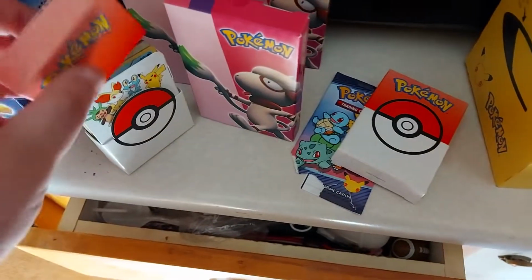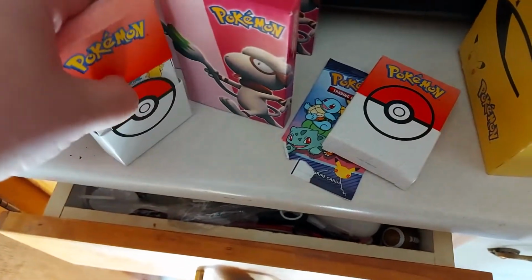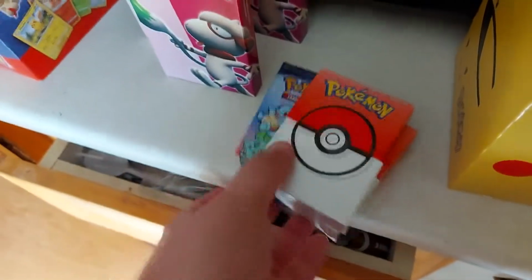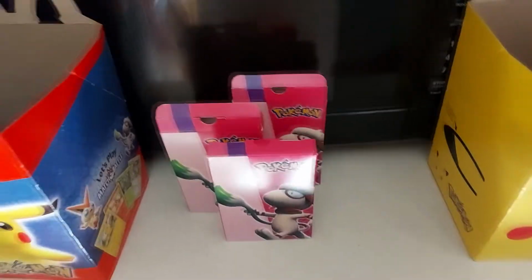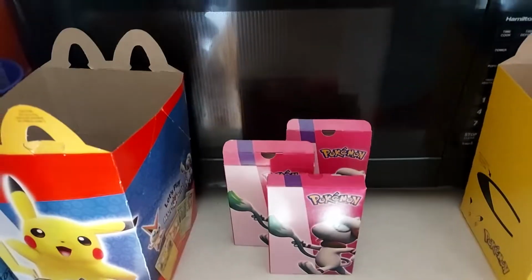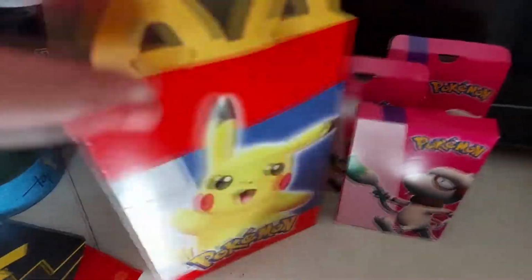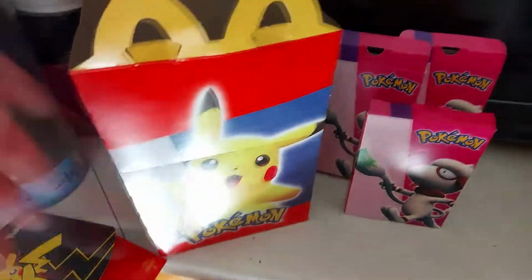So, yeah, if you want to look at these cards, go check out that video, top corner, link in description. I don't care. This is all off table and gone. That's last year's, the 2021 series. This is this year's. As you can see, not really a big selection so far at my local McDonald's. There's a box that came in. Really cool looking box. It has that 90s Pokemon look to it, I think.